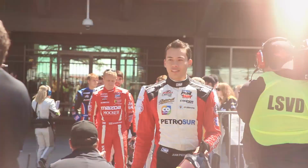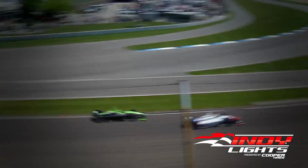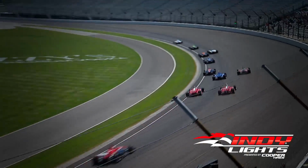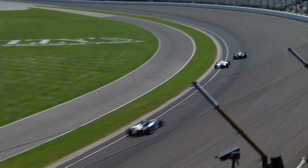The Freedom 100 is the highlight of the Indy Lights season. On the opening lap, Jack Harvey took the lead in the first corner, but Ethan Ringel wouldn't let him keep it for long and dared to go around the outside to take it back on lap 2. For most of the 40-lap race, Harvey and Ringel traded the lead back and forth.